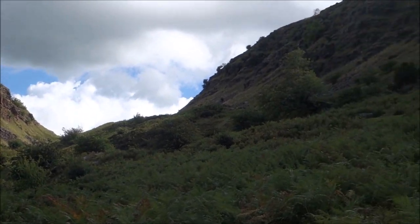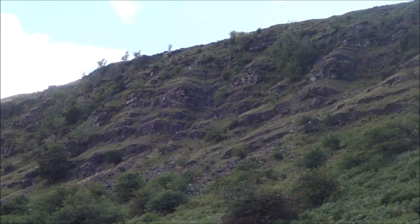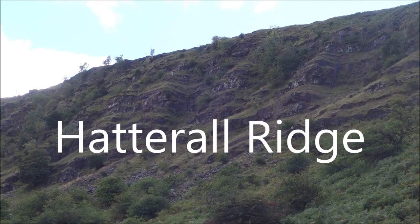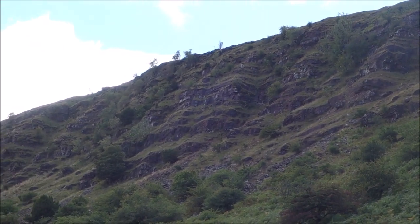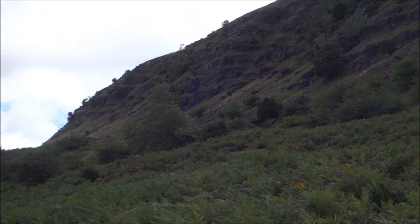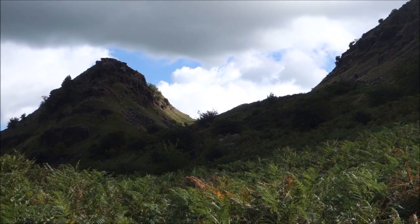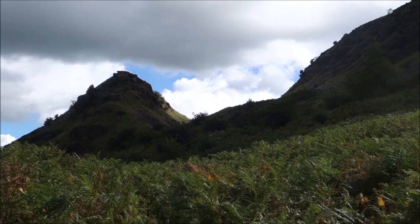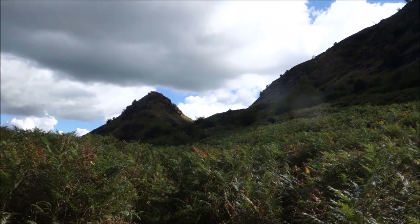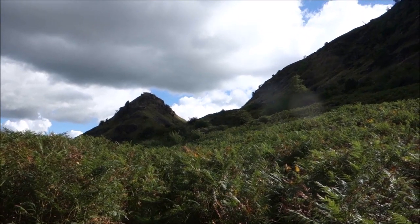Wales, or the Offa's Dyke. The Offa's Dyke is right on the top there. That's the Hatteral Ridge above there. Yeah, Offa's Dyke is right above. All right, let's continue. What a feature.